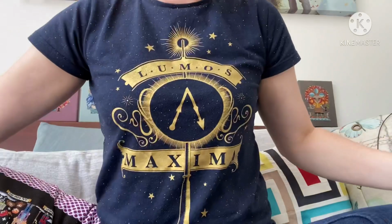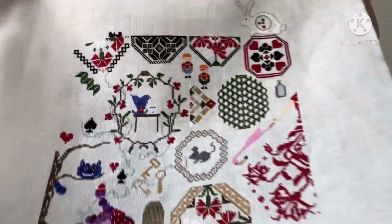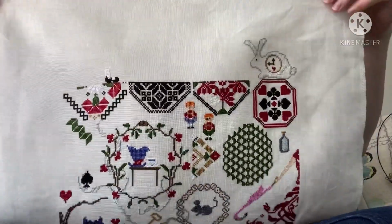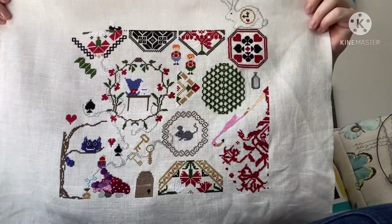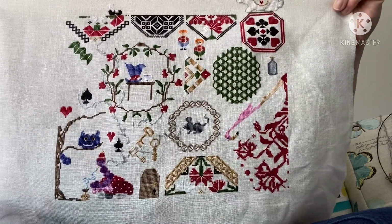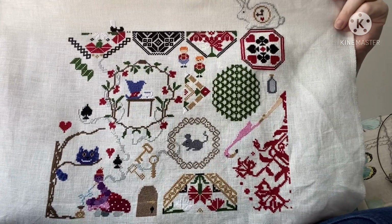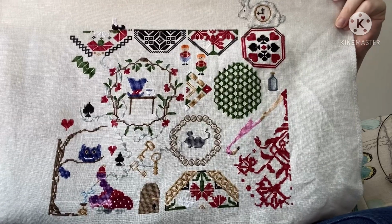So here's where I'm up to. I'm stitching this on Jay's X Stitch fabric. Jay's is one of my favourite fabrics. She's made this beautiful soft pink. I tried to iron it. I've clearly missed some things. I'm not going to fill in where the Mad Hatter's tea and his hat are. I'm just going to leave that empty. I think a lot of people are choosing to do that.